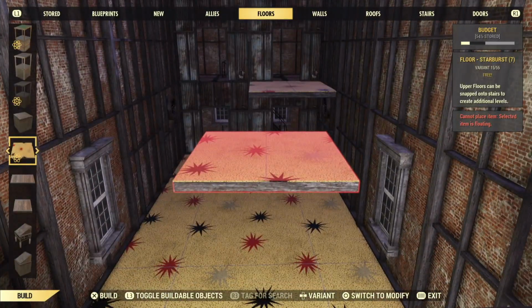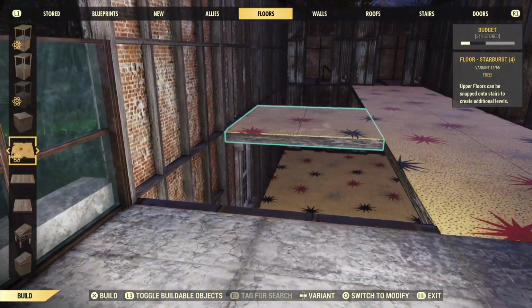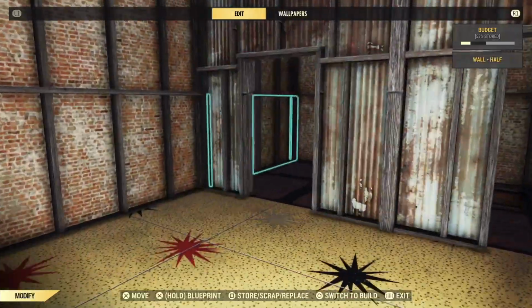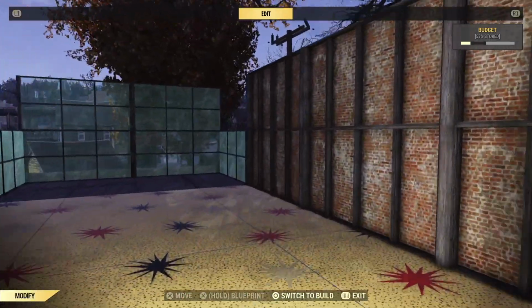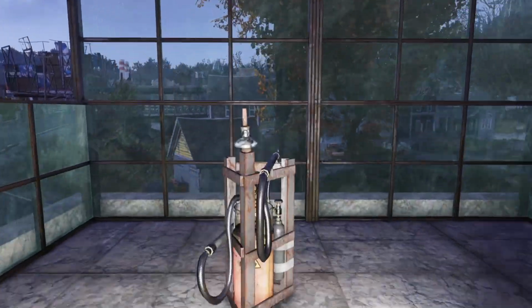I didn't think to actually just place another staircase inside and snap the floors to that and then get rid of the staircase, but you could do that and it would be easier. So anyway, finish placing your floors or plain flat roofs if you're going that way, and then we'll turn our attention back to the front of the building again.